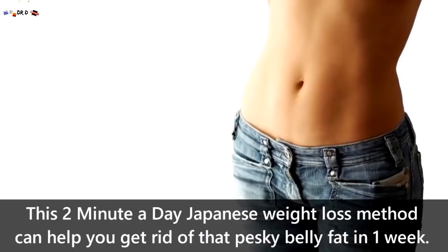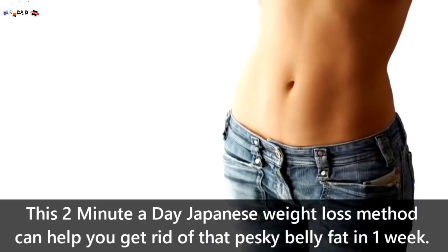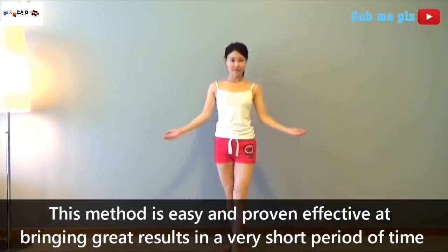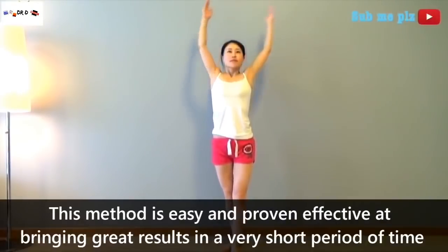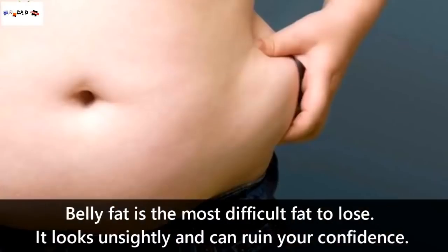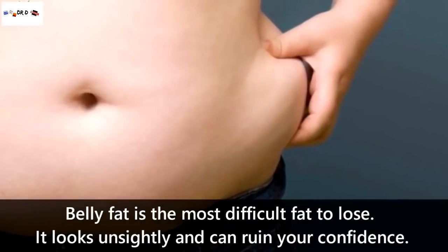This 2-minute-a-day Japanese weight loss method can help you get rid of that pesky belly fat in just 1 week. This method is easy and has been proven effective at bringing great results in a very short period of time. Belly fat is the most difficult fat to lose. It looks unsightly and can ruin your confidence.